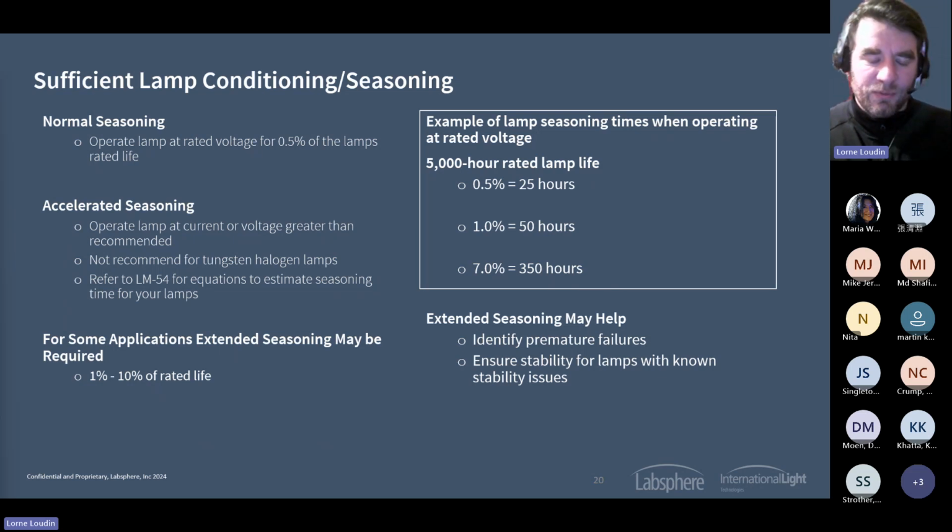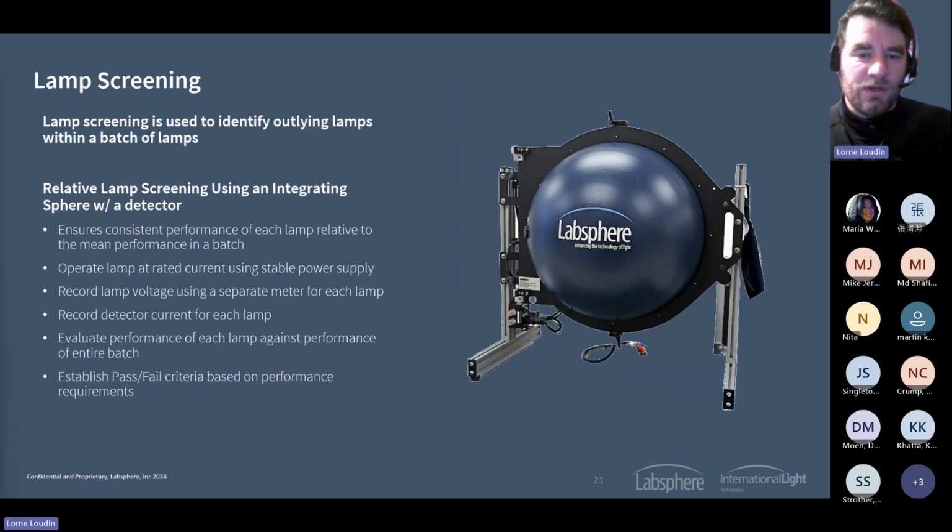And you really need to keep track of that. So after you've done seasoning, you can always apply lamp screening processes. Lamp screening is comparing, if you have a batch of lamps, the performance of each individual lamp relative to the mean of that entire batch. You can do that with just a detector on an integrating sphere, where you put each individual lamp in, make sure your power is stable on that lamp, and then read off the detector current and compare the current. You look at the current of all lamps, and then the performance of each individual lamp to that mean. So you're really looking at something like a coefficient of variation.